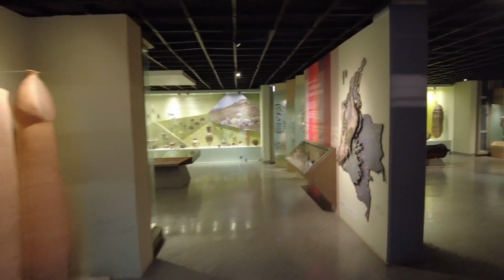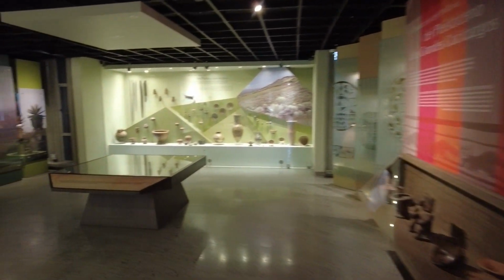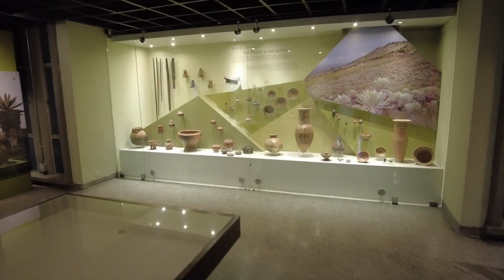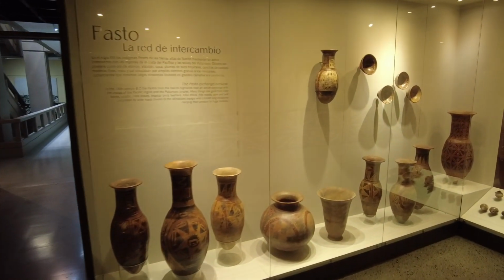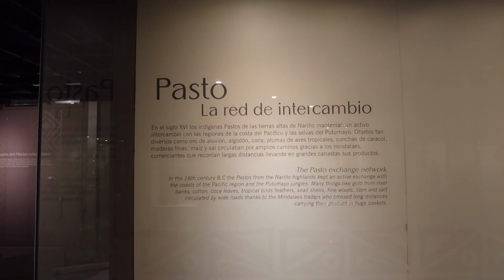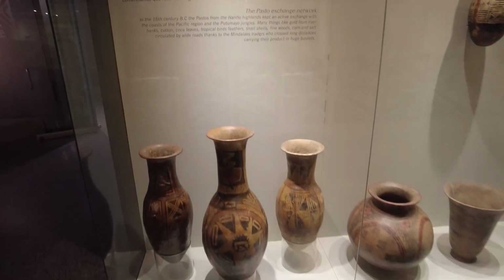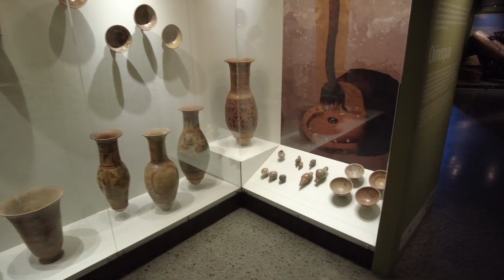Okay, here. This is definitely archaeology stuff. Yeah. Lots of pre-Columbian artifacts and ceramics, art. Wow. Very cool to note they have the information in English as well as Spanish, in case your Spanish is not so good. Very cool. A very good collection here.